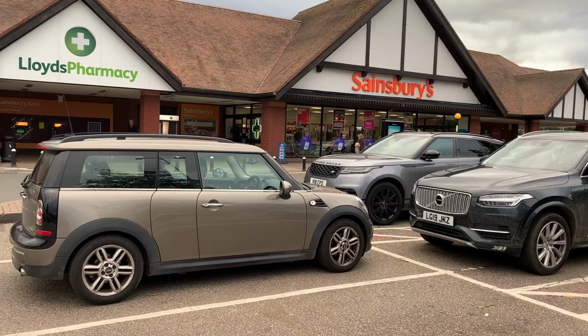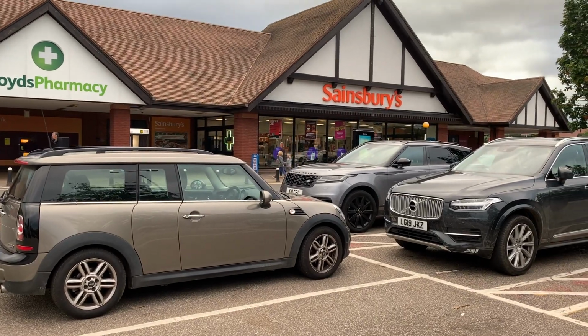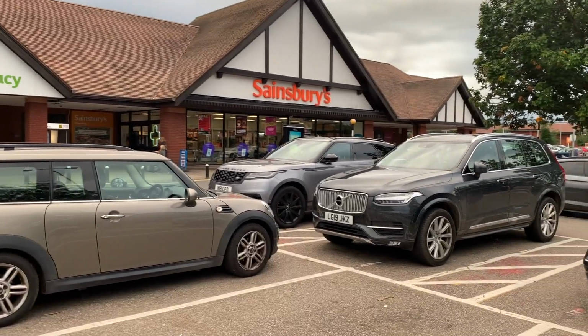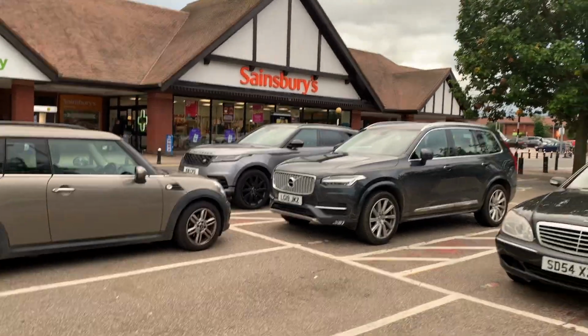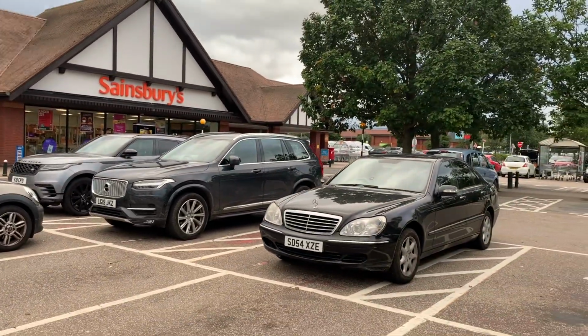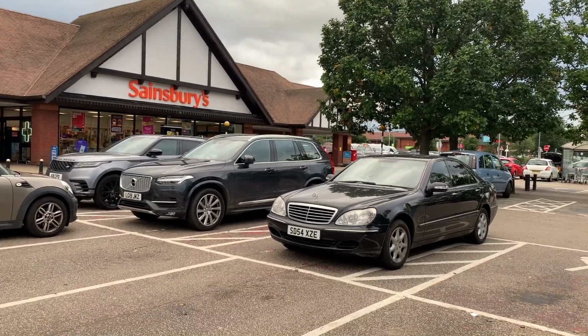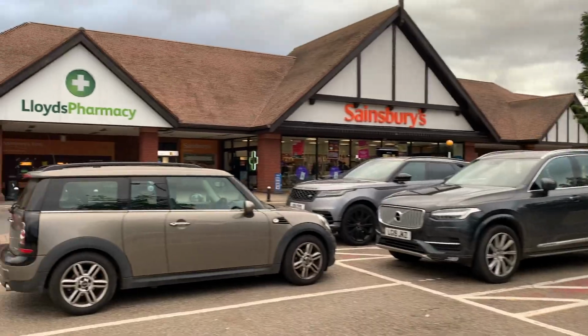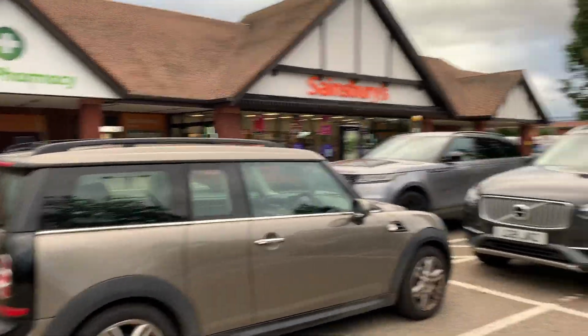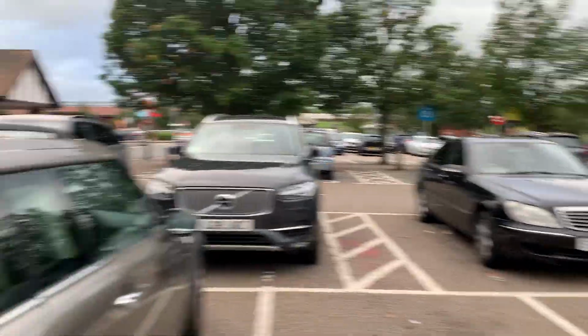There you go, look in the parent and child parking, because I am parent with child. Range Rover, Volvo XC90, which is basically the staple of all parents ever, and then an old S-Class. Oh yeah, the perfect transport if you have small children, mostly because it's got 2 charging points in the boot, in the back, in the doors, so can't really go wrong with an S-Class.